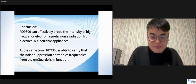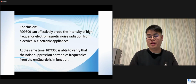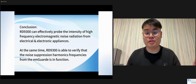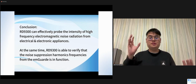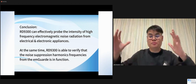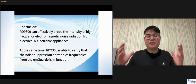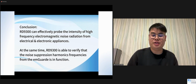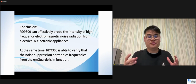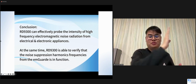Now, during the demonstration, you can actually get this marketing tool from Energic as well. It's available. This is a simple marketing tool to allow the common folks out there, a layman, to understand that this detector is able to detect the unseen energy. It's like the first few slides I told you about, the sound wave travels. So this detector is very good for you to probe the intensity of high frequency electromagnetic noise radiation from electrical and electronic appliances. It is a very visual aid for your customers to understand where this comes from, which is directional.